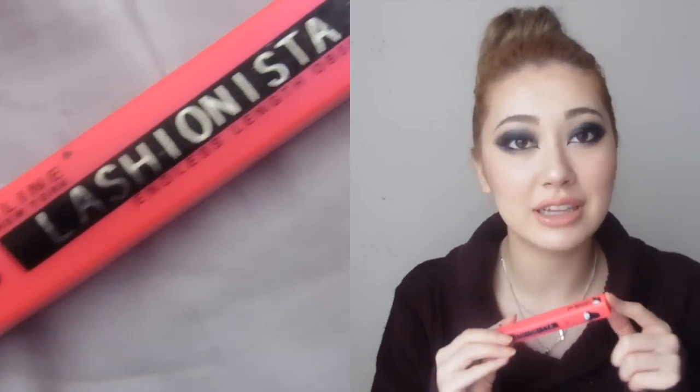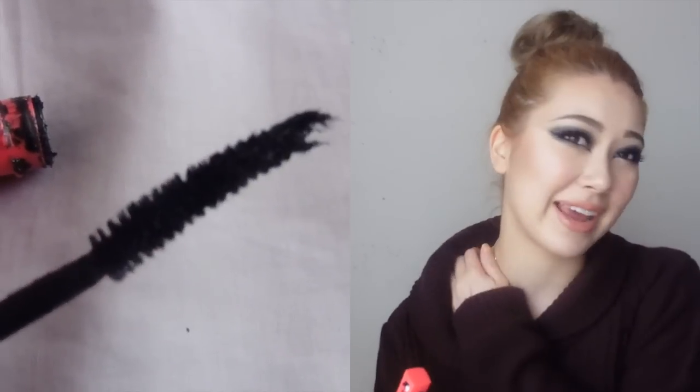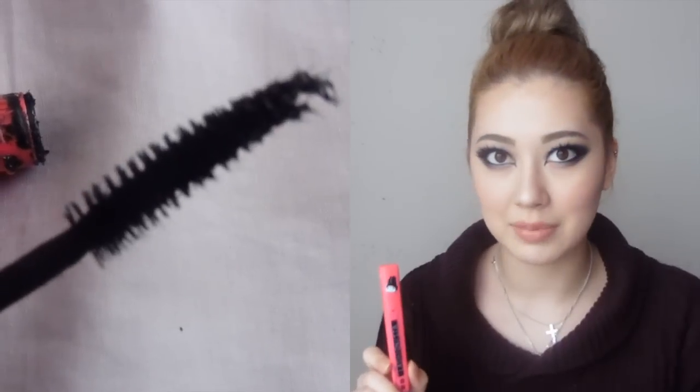I still did really like it, but because it was so fibrous, I used so much of the fibers in the first week or so that the product emptied really quickly. You cake on heaps at the start and it's like, wow, so much fibers, so much length. But then you realize after a while that you used so much of it and now there's nothing left. But I did really like it. I liked the brush, I liked the formula and everything, and I probably would repurchase it again if I can get my hands on it.